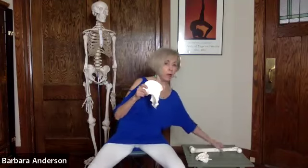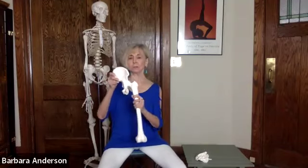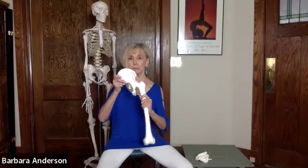And when you get down to the level of the bone, you're working in a really deep, conscious way. And it's so much clearer than trying to think about individual muscles. You really cannot figure that out. But you can feel the bones, and you can feel on the level of the bones, you can feel the movement.